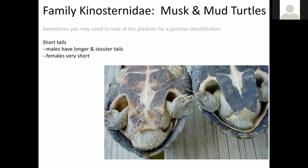This group has short tails. Remember how long the snapping turtle tails were? They have short tails. Now the males are going to be longer and stouter, and that's very common in turtles. So here's a female. Now both of these are obviously upside down, and this is the back end. Both of these turtles have their tail curved to the side, but the female has a pretty short tail. Here's a male, much longer and stouter tail. And this, of course, is because when these things mate, he has to wrap his tail around her to get his penis inside of her, and that's potentially not easy to do with that shell there, so they have to have a longer tail.